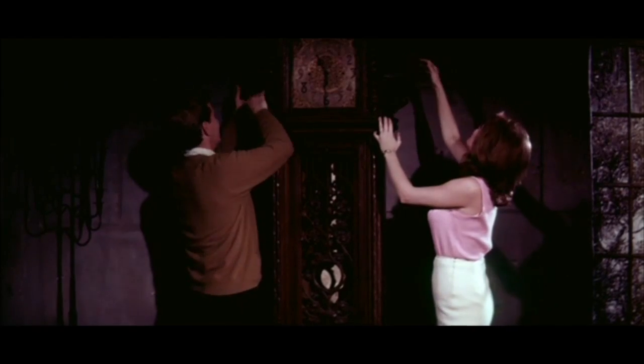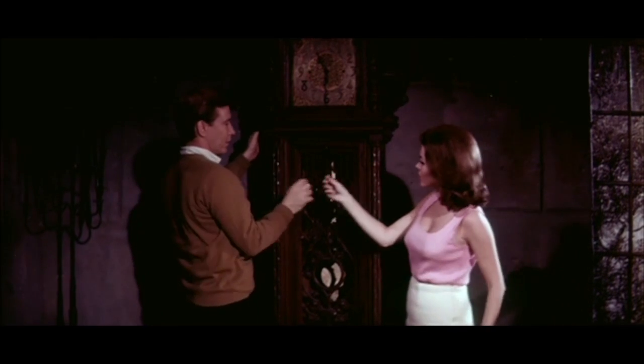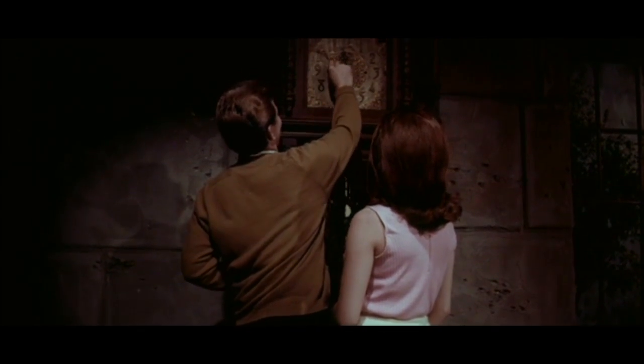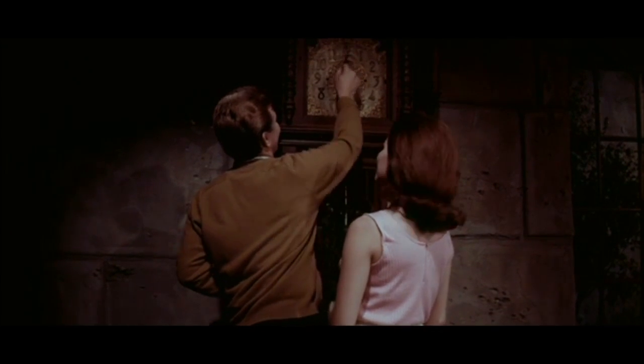They get the clock working. Not that it sounds like a grandfather clock ticking, but whatever. Gotcha. There. Oh man, I just love repairing clocks at midnight. It's a good thing we didn't have anything else to do today.